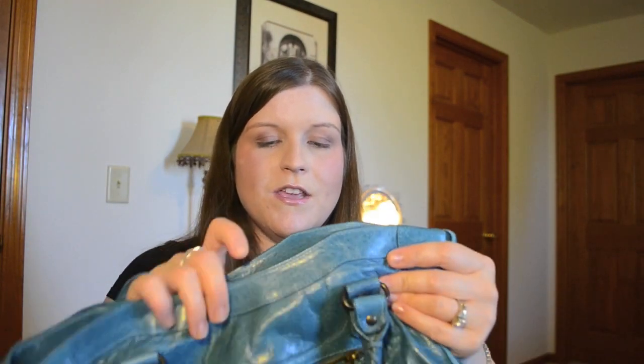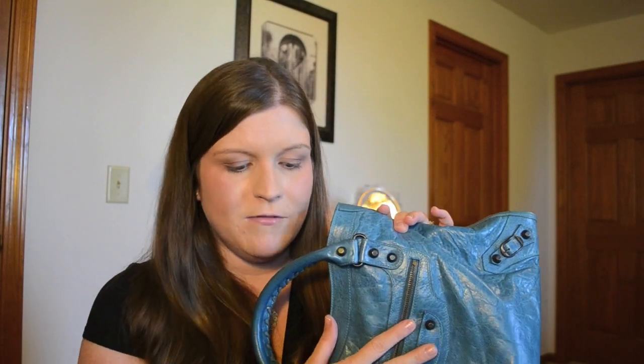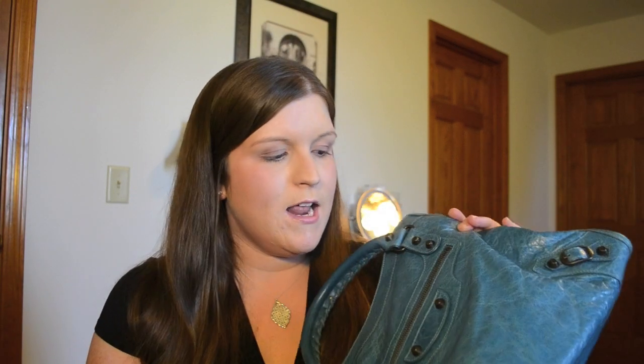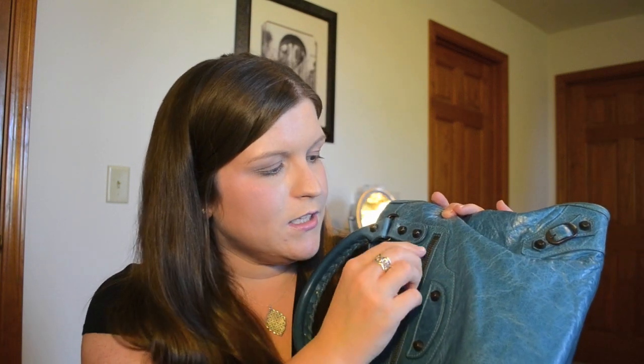Also, another area that you can look at, either for authentication purposes or to help you figure out what color it is, because some bags fade over time. I've had a lot of people ask about my other city, which I'll show here in a minute. It looks like a gray color, but it's because it faded out a lot. But one area you can look at to see, is this a plum? Is it an anthracite? Is it a black? What is this? Is to look at the zipper tape.